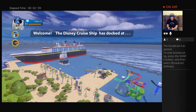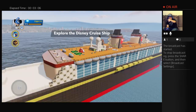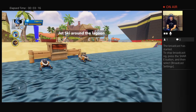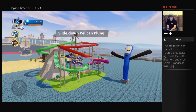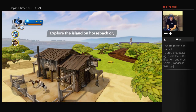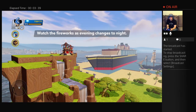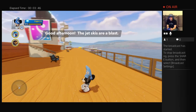Huh, that's weird. All right. So, wow! Welcome to the Disney cruise ship, docked at Castaway Island. Explore the Disney cruise ship. Check out the resort. Jet ski around the lagoon. Climb aboard the Flying Dutchman pirate ship. Slide down Pelican Plunge. Snorkel with Disney characters. It'll be interesting to see how they do that. Explore the island on horseback or take a hot car around our awesome track. Check out an ancient cave. Watch the fireworks as evening changes to night. Have a wonderful day. Wow, this is quite extensive.